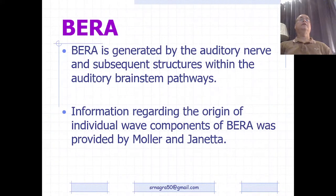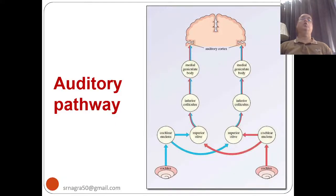Usually we use a modified cortical response audiometry, which is called BERA, that is brainstem evoked response audiometry. This is generated by the auditory nerve, and information regarding the origin of individual wave components of the BERA was provided by Moller and Jannetta, and for that we must know the auditory pathway, that is from the cochlear nerve to the cochlear nucleus to the superior olivary complex, from there the lateral lemniscus, then the medial geniculate body, and from there it goes to the auditory cortex.